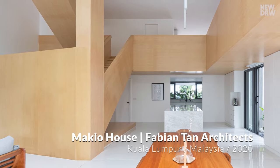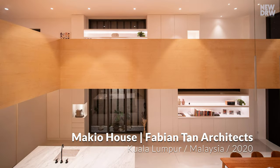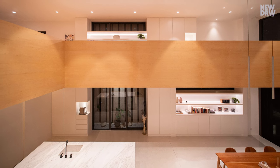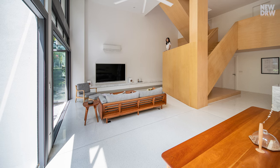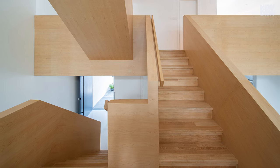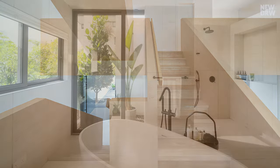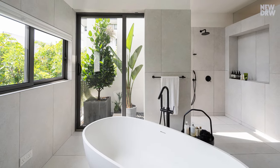Nestled in a secure Kuala Lumpur neighborhood, Makio House embraces light and nature. Timber wraps the central staircase, connecting it to the mezzanine and creating a stunning focal point. A walkway with built-in shelves and windows winds through the upper level, offering a serene reading nook overlooking the treetops.